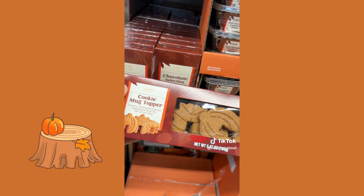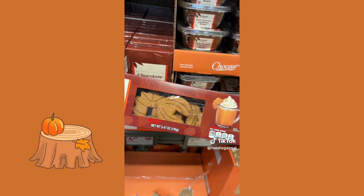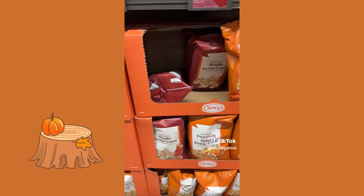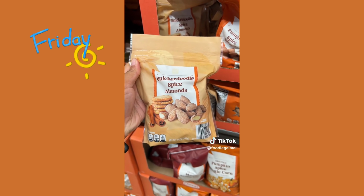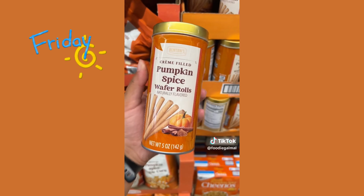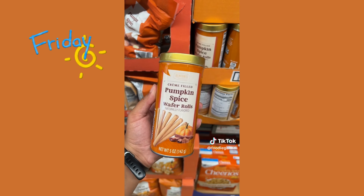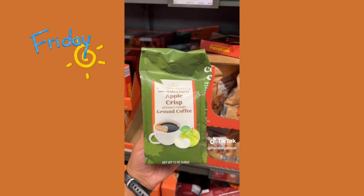They have adorable mug topper cookies that come in pumpkins and leaves. You attach it to your coffee. How amazing. Some maple kettle corn as well as some pumpkin spice kettle corn. They had a bunch. They also have snickerdoodle spiced almonds as well as, of course, pumpkin spice. They also have pumpkin spice wafer rolls. Whisk that around in your coffee.